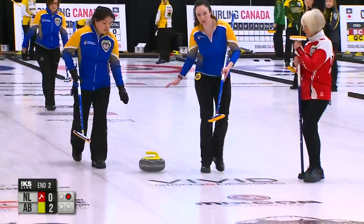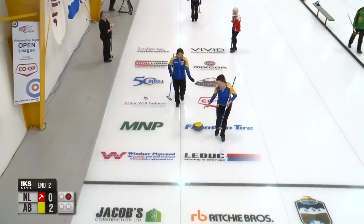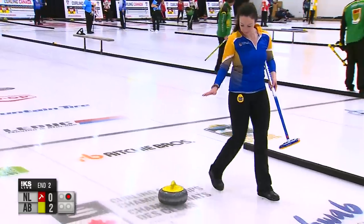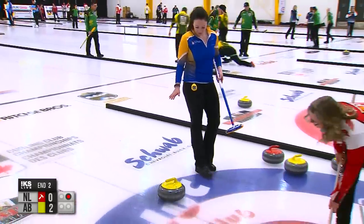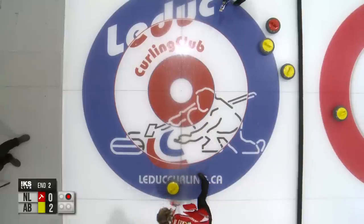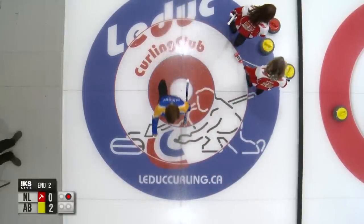This one doesn't have to be above the tee. It really just needs to be counting in the rings in the spot that'll stick around. And this one does look a little warm though, so let's see if it settles down in the back of the house, and unfortunately just creeps out the back. But an interesting situation now for Newfoundland.